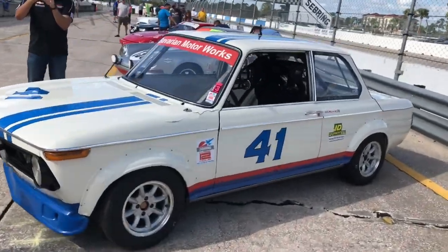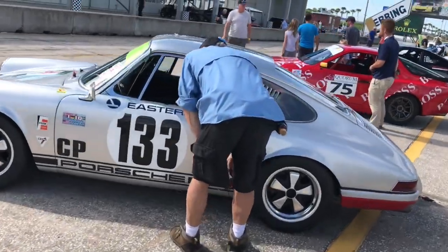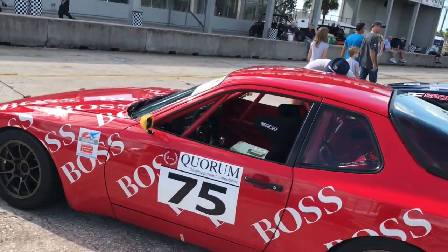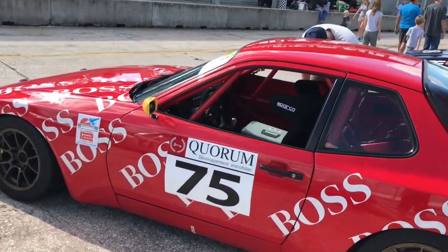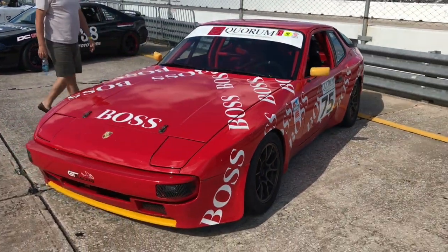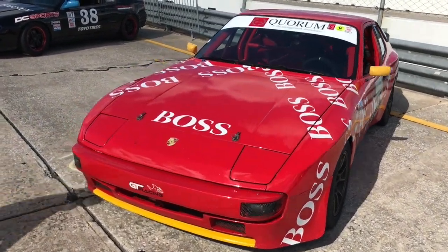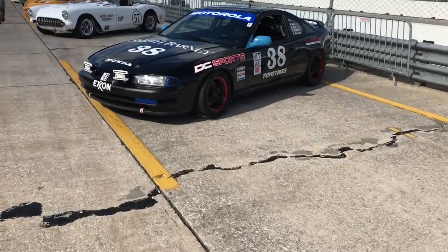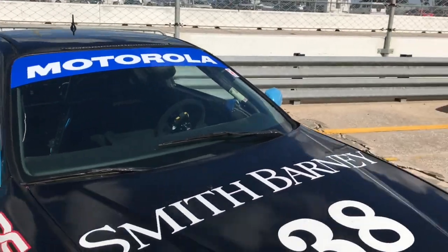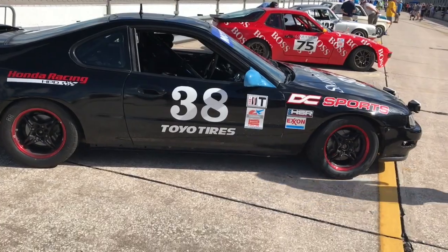BMWs. Let's make our way down. Another air-cooled classic 911. Check this out. This is a 944 Porsche. A lot of people don't give this car the credit it deserves. Everybody's all about the 911. But this car has also made its name in racing. And I'm proud to say that I was there to see it happen. Got a Honda Prelude. Yes, Honda did make a car called the Prelude at one time. And here it is racing this weekend. For all the import guys out there.